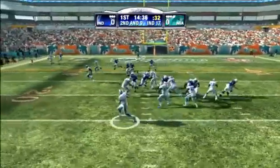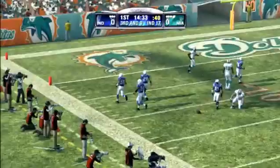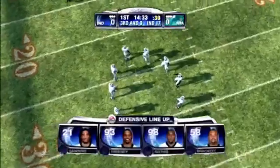Fakes to the back. He throws on the run. No, he drops it. What a play by the defenders. And the quarterback really caught a break on that one, that wasn't intercepted.